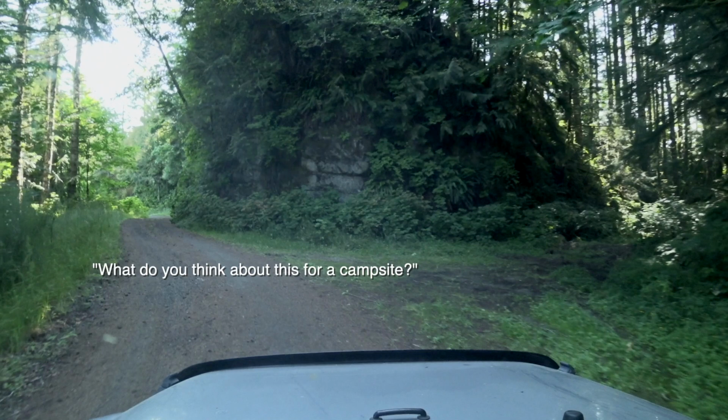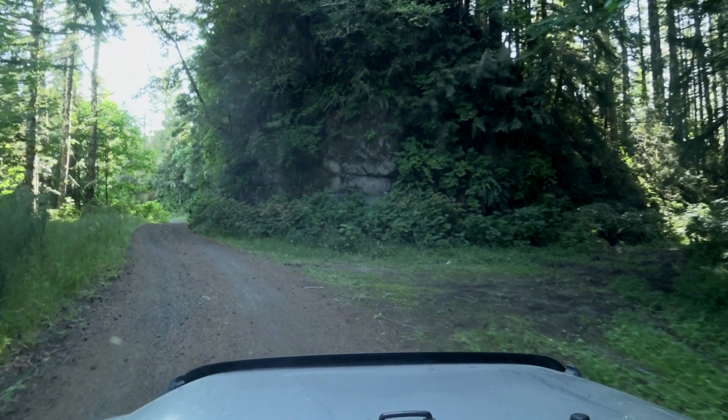What do you think about this for a campsite? I don't know if it's big enough, but it sure is pretty. Yeah. I would put it as a campsite for maybe 2 to 3 at the most, but yeah.